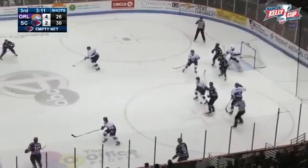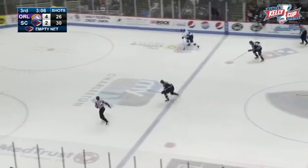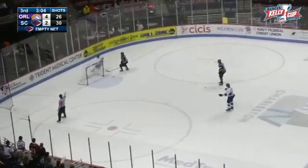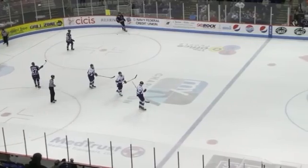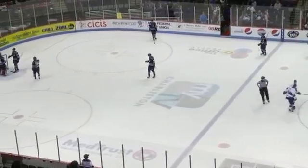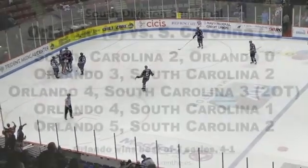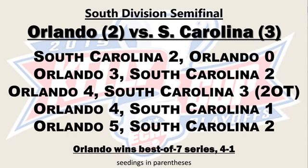Face-off won by Askew. Killens to Chernichen, lost it out of the zone, taken away by Fegis, and he'll have a chance to finish it. He does. The Solar Bears score an empty net goal with 3:03 left. Stingrays qualified for the playoffs, but lose in the opening round to the Orlando Solar Bears. A final score of 5-2 tonight. The Solar Bears eliminate the Stingrays by a series score of 4-1 and advance to the South Division Finals for the second consecutive season.